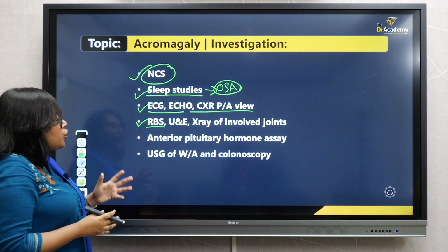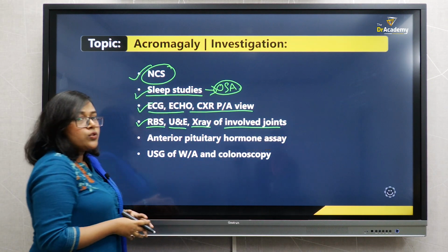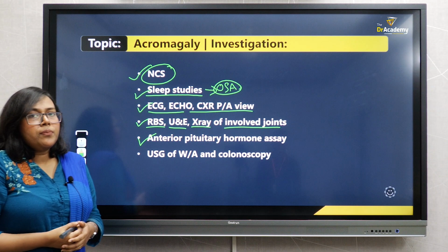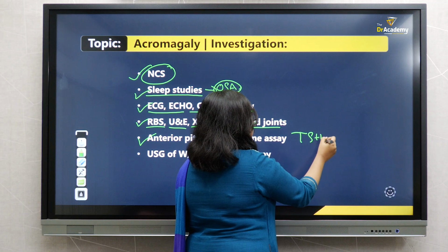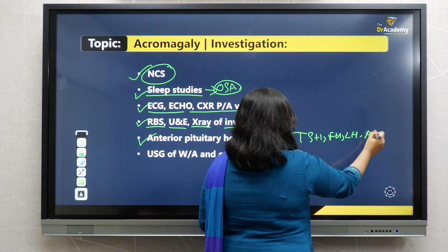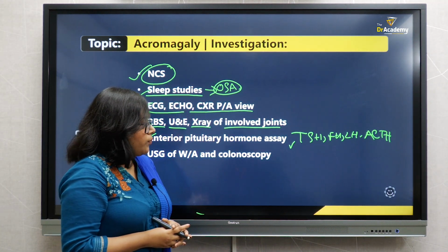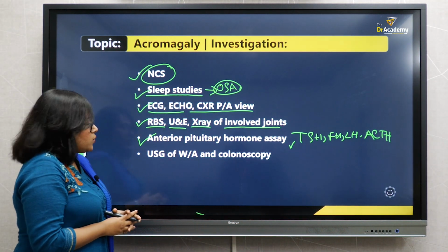RBS, or the blood sugar level, serum urea electrolyte, and X-ray of the involved joint can also be considered depending upon the patient's symptoms. And anterior pituitary hormone assay, for example, detecting the levels of TSH, or the thyroid-stimulating hormone, follicle-stimulating hormone, luteinizing hormone, and ACTH, or the adrenocorticotropic hormone. So all these hormone levels can be abnormal in the face of a pituitary tumor, which is why it's very important to check the other pituitary hormonal panel as well.